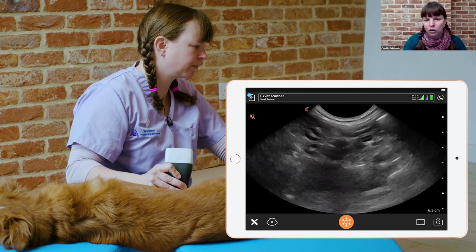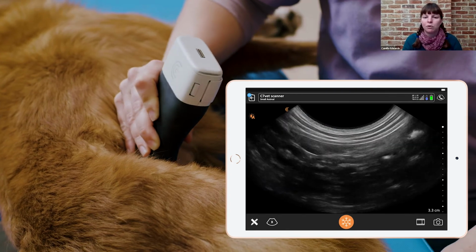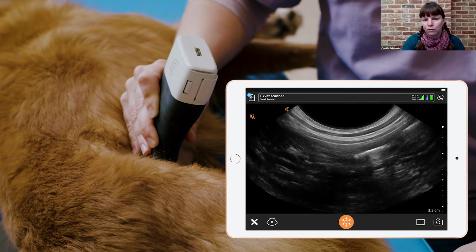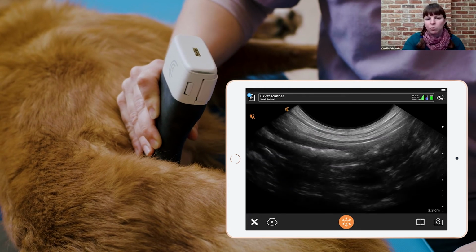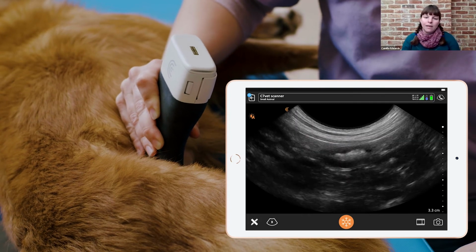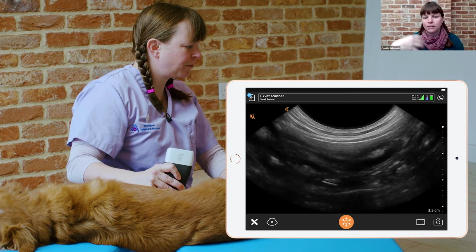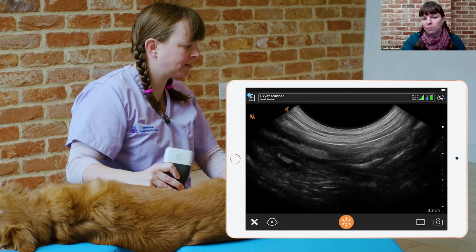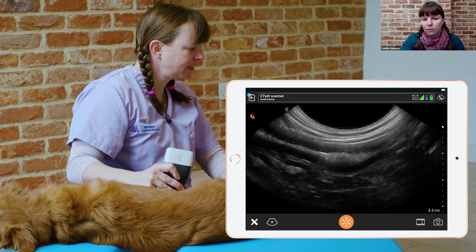So we'll see that at the top of our screen. It's really superficial, so it's really close to the probe. It's really straight, so we'll get a nice longitudinal view of the duodenum across the whole screen when we're pointing the probe in a craniocaudal direction. And when we're looking like this through the duodenum, directly on the other side, sometimes just slightly dorsomedial, we'll see the right limb of the pancreas.